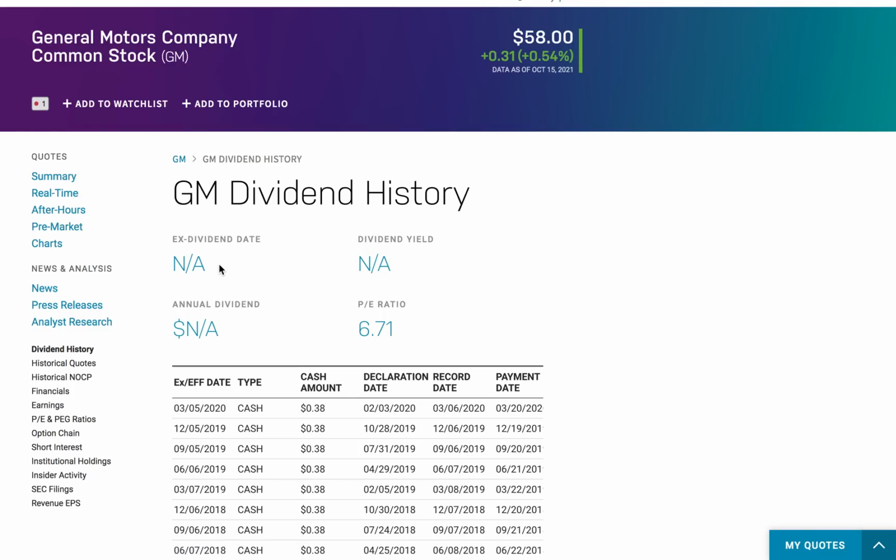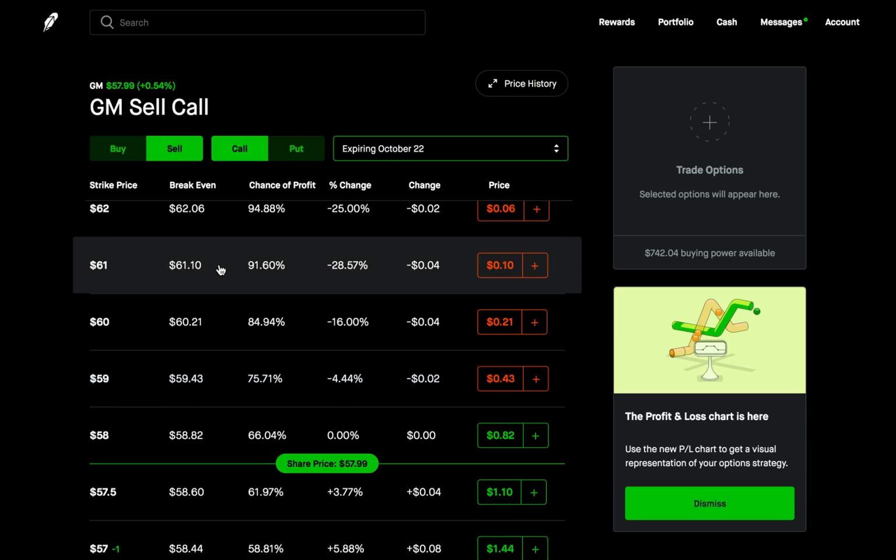Ultimately, you want to be very careful selling options the week of the ex-dividend date. Again, you don't want to be early assigned. If you do sell options expiring on the week of the ex-dividend date, you do want to close them 2 days before. So anyways, after you've checked all that, then you can actually continue on with this strategy.